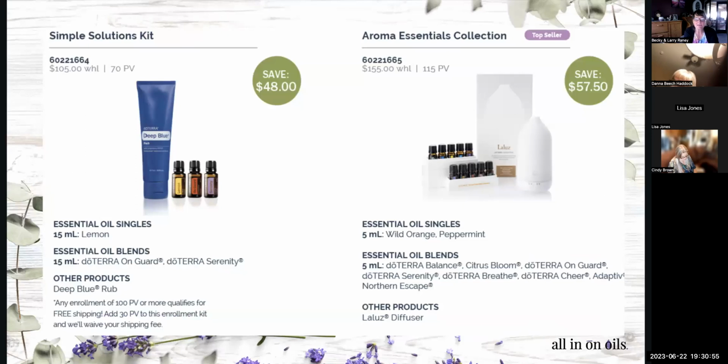So to get started, we have kits that you can look at. We have a wonderful Simple Solutions kit, which has the beautiful Deep Blue Rub, Lemon, On Guard, and Serenity. This is a nice beginning collection kit. When you order this kit, you're saving yourself $48. And really just a great kit.